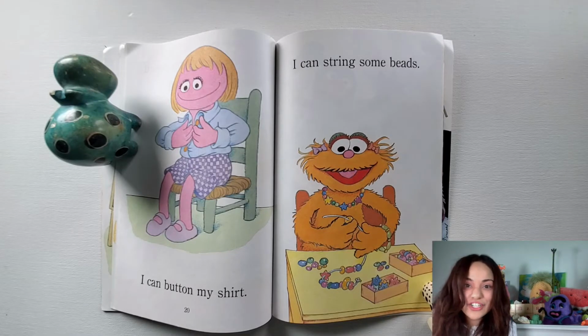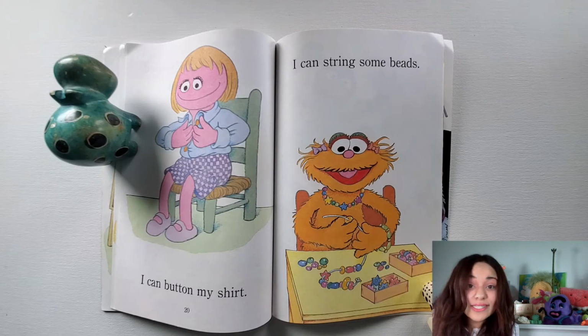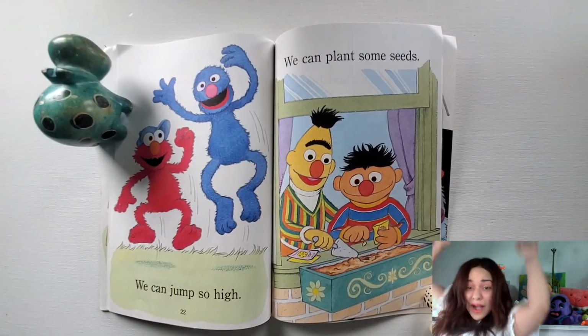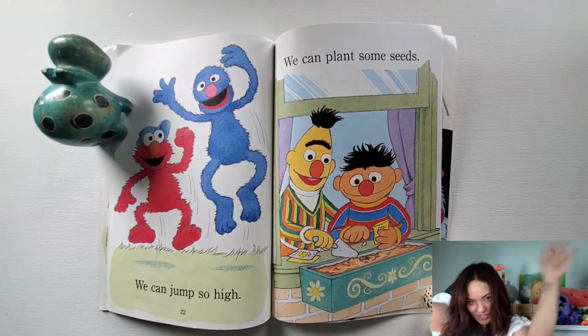I can button my shirt. Ooh, fancy that. I can string some beads. We can jump so high. Jump, jump, jump. Everybody just jump, jump, jump.